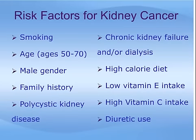Although the exact cause of kidney cancer is unknown, studies have identified the following possible risk factors, or associations with the disease: smoking, age, most often occurring between 50 and 70 years old, male gender, a family history of kidney cancer, polycystic kidney disease, chronic kidney failure and/or dialysis, a procedure to clean the blood using a machine outside the body, a high-calorie diet, possibly low vitamin E intake and high vitamin C intake, and diuretic use, a drug that increases the production of urine.